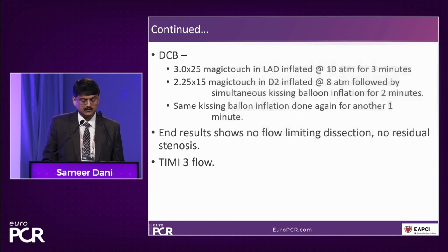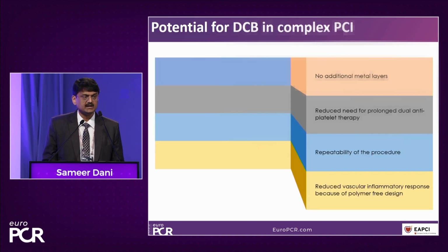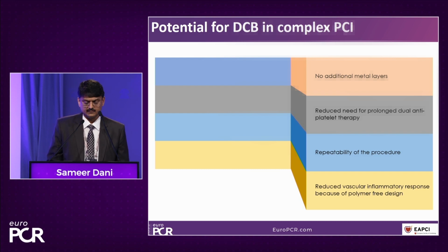So 3 by 25 Magic Touch in LAD at 10 atmosphere for 3 minutes, 2.25 by 15 inflated at 8 atmosphere, followed by simultaneous kissing balloon inflation for 2 minutes. The same kissing balloon inflation was done again for another 1 minute, and the end result was good. So as we have discussed the potential for DCB in complex PCI, we have several potential benefits.